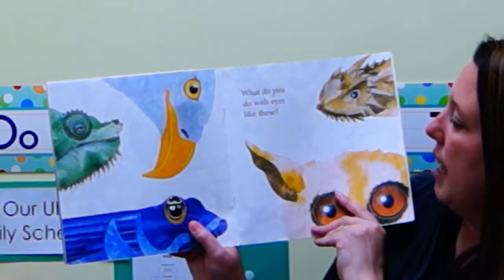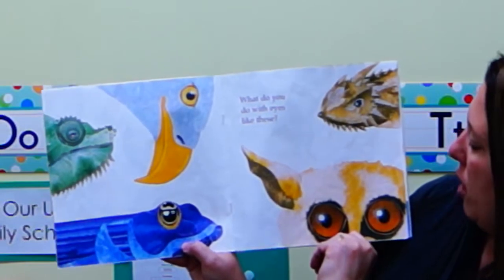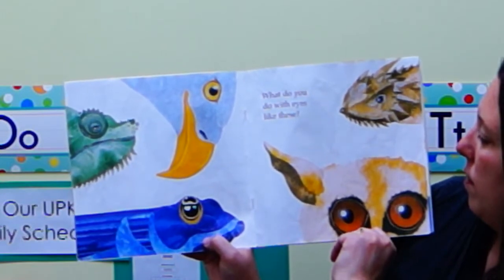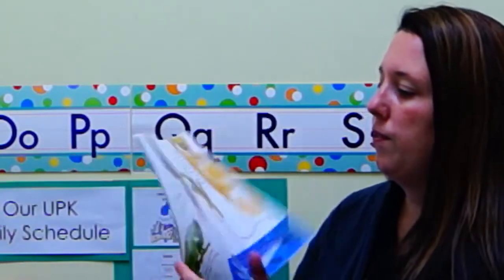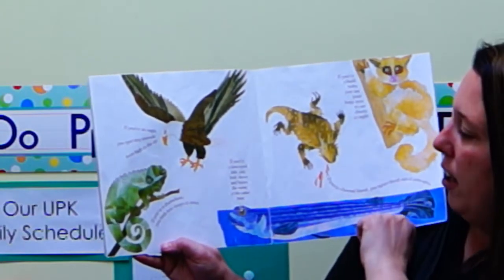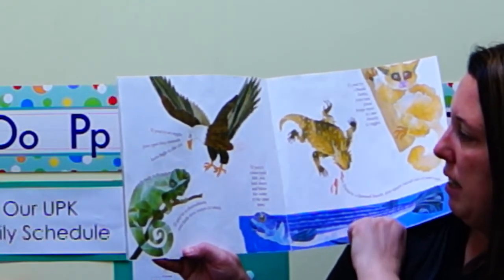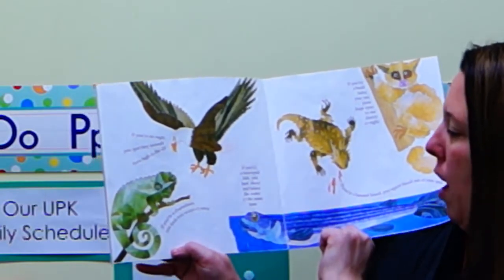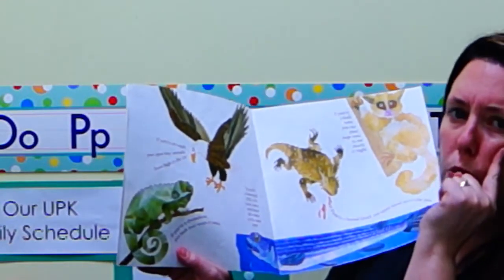What do you do with eyes like these? If you'd like to pause the video now and talk to your grown-up about these eyes, you may do so. If you're an eagle, you spot tiny animals high in the sky. If you're a chameleon, you look 2 ways at once. If you're a 4-eyed fish, you look above and below the water at the same time. How many eyes do we have, friends? 1, 2. That's right, just 2.